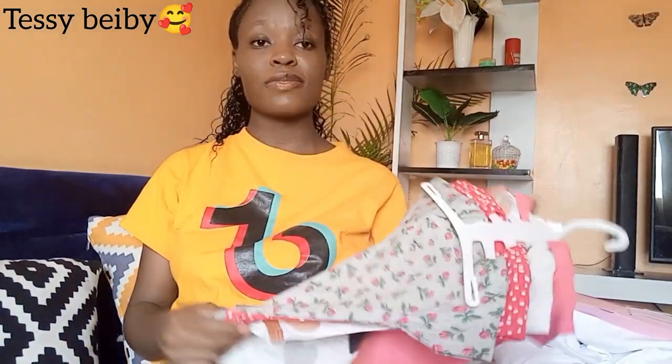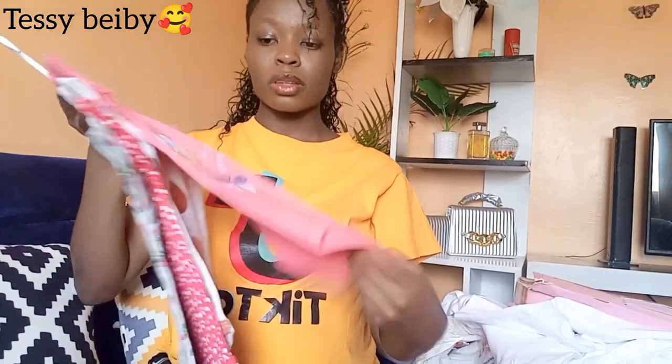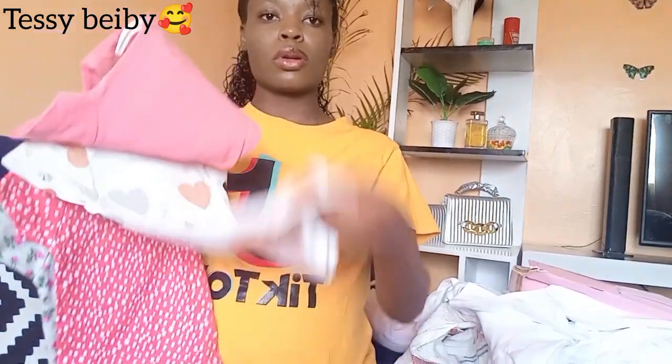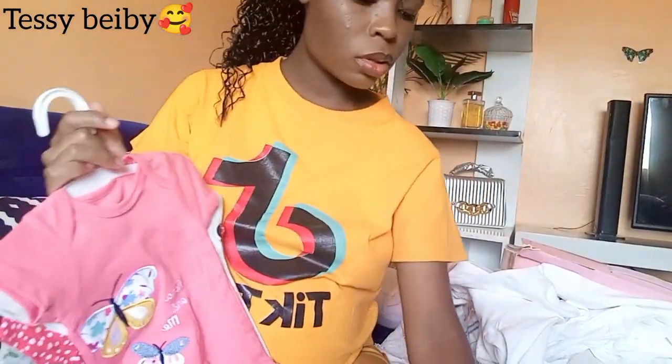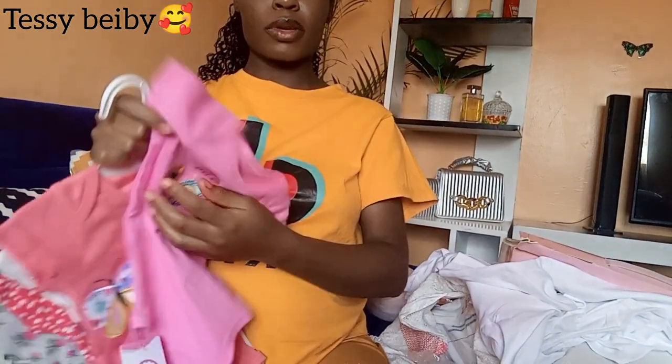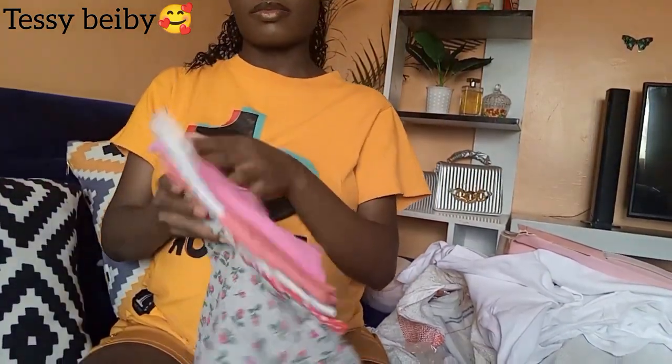Another thing that I bought is this 5-in-1, it says. It's pink. Like we have this one, this, and this. The other one, I don't know where I put it. Yeah, here it is. They are pink.